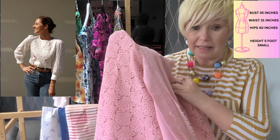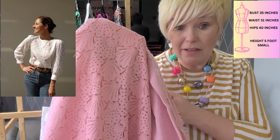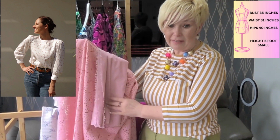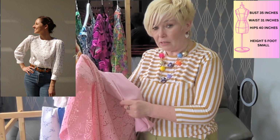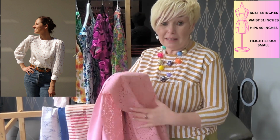So I'm going to make the Zenith blouse in this fabric and then line the bodice area in that if I think I need it. It's actually not too bad, this lace, so I might get away without it and then I can use this for something else.